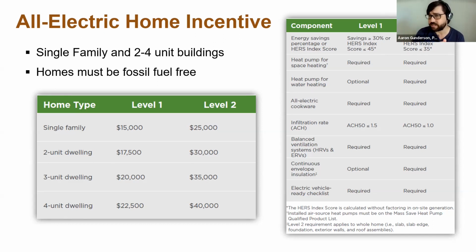So while Passive House certification isn't required for 1 to 4 unit projects, it definitely does matter to do Passive House steps in order to get down to that energy level that's required. And hopefully you can take advantage of some of these all-electric incentives and savings that are out there.